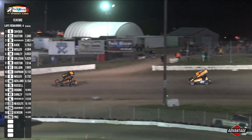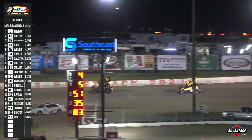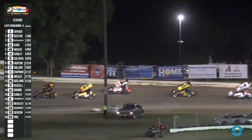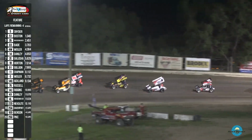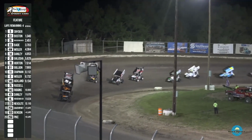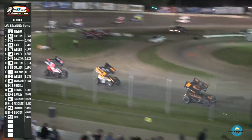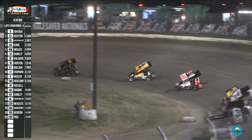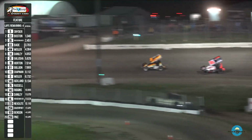Four laps still left to go. Can Stu Snyder hold on? As we said, his last lap, 13.4 seconds. That is the fastest lap of the night. And it comes here in the A feature as we go back green flag racing. Snyder works the bottom of 1 and 2.